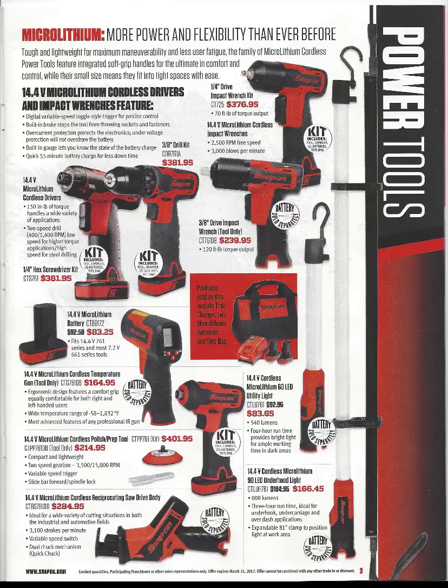But the baddest thing that I do want, that I'm going to be getting, is the 14.4 Sawzall. Now this Sawzall, I would definitely recommend over the 18 volt one. And then they come over here and they got the work lights. Again, everybody knows what these work lights are.